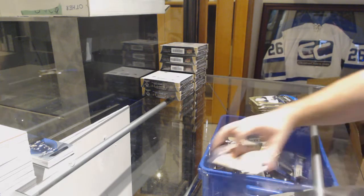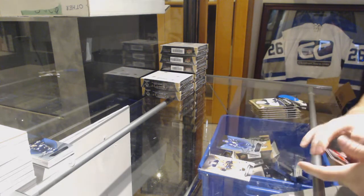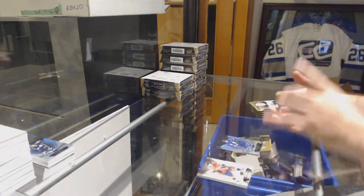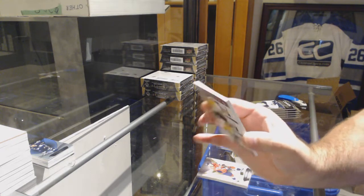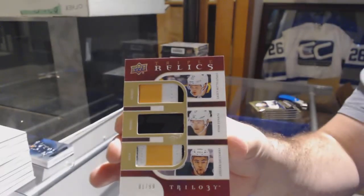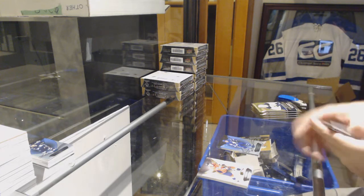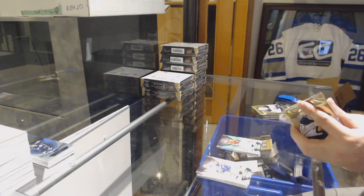Maxime Comtois to $9.99 for the Anaheim Ducks rookie premieres. Mitch Marner for the Maple Leafs, $7.99. Triple Relics, number 299 for the, oh, it's right between Buffalo, Boston, Minnesota, Greenway, Donato, and Middlestad. Sick. Number 2613, Mark Stone for the Ottawa Senators.